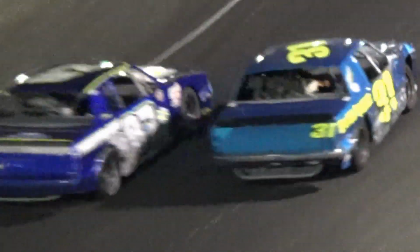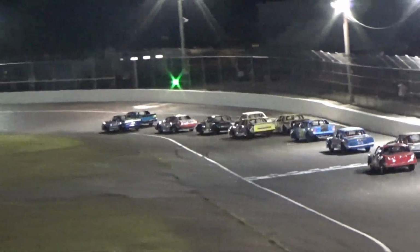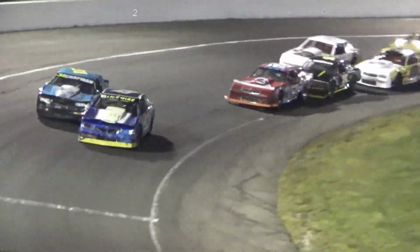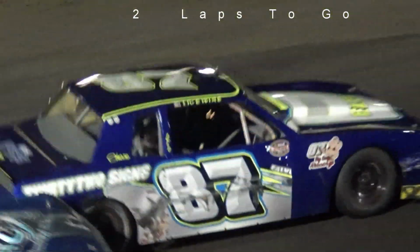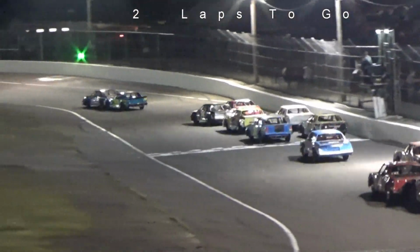Sean Monahan sideways out of turn number 4 on the outside lane, and they come together in turn number 1. Like 2 cymbals in an orchestra. And now that might have springboarded Chris Meyer into the lead. They greyhound their way into the 4th corner. Here is Meyer. He flings it off the corner. He is 2 laps away from victory, but Monahan is loitering on his back bumper.